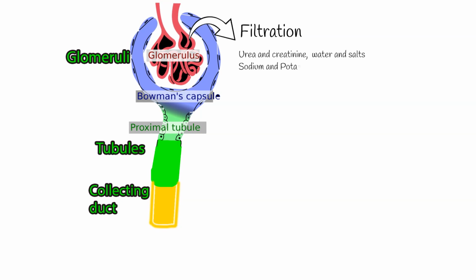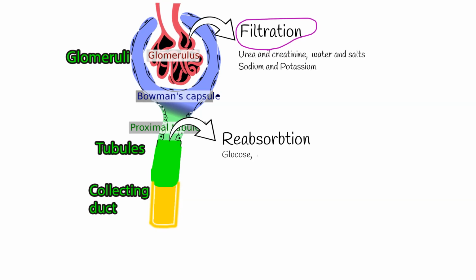During this process, the kidneys also inadvertently filter out vital substances, including glucose, amino acids, and specific amounts of water and salts. To ensure these essential components don't get wasted, they are reabsorbed by parts of the kidney called tubules. This action is termed reabsorption.